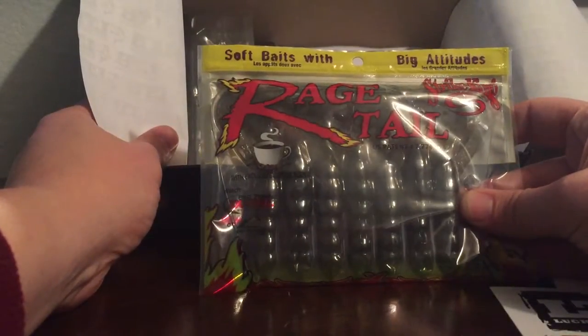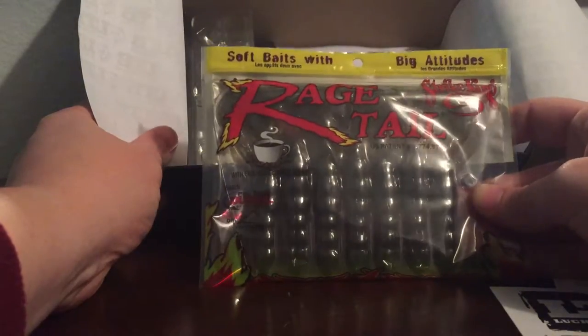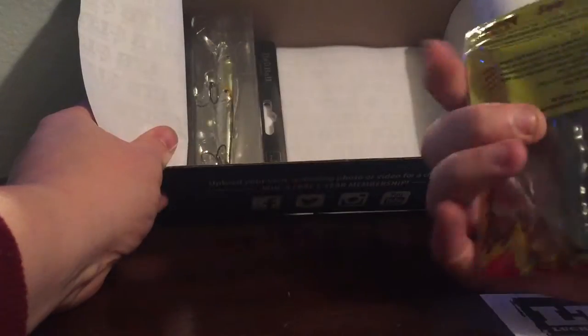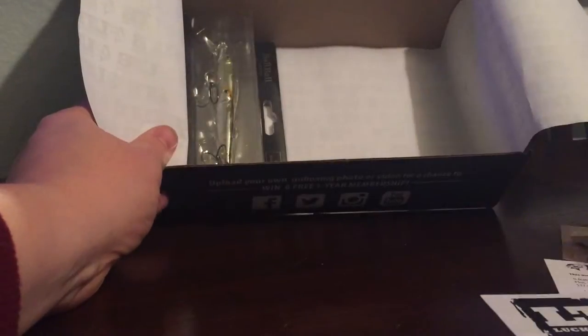Rage Tail with coffee scent. Awesome. I wonder if fish like coffee. That's interesting. That's a Strike King Rage Tail. Oh, those little craw tails. Okay, so that's awesome. I'm gonna have to do some additional research.